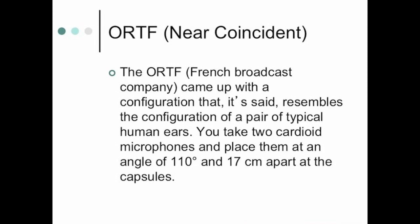The whole system is a microphone here, here, here, here, sort of like a Christmas tree, except the microphones are all at different angles, and they all have to be precise angles. They have to be specifically certain distances from each other. It's a technique that's really fun to read about, but I'd never use it. Theoretically, it's really supposed to sound good.